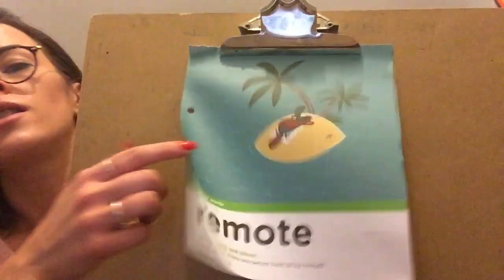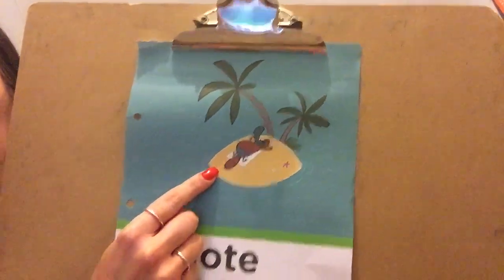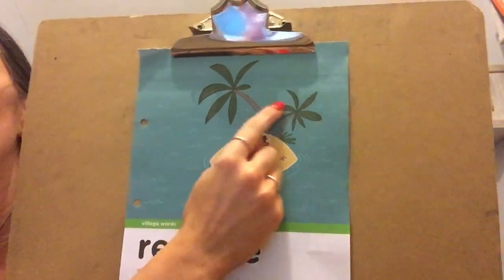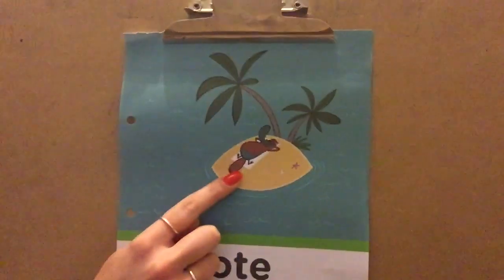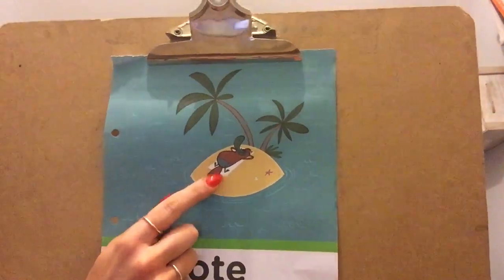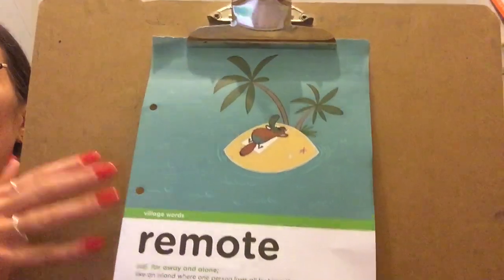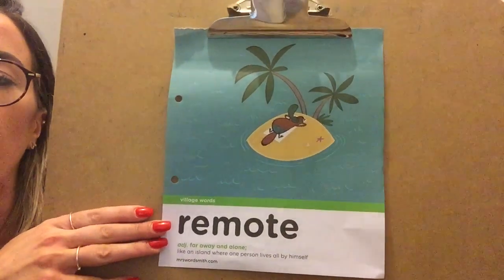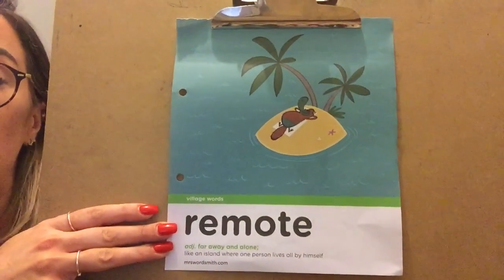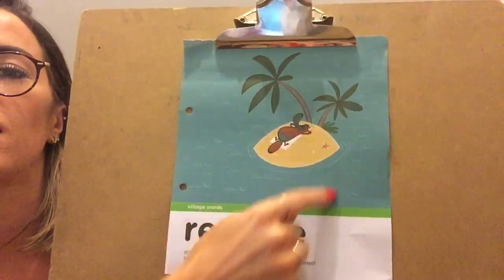But I really enjoyed being in a remote location. So you can see in the picture here that the character is on a desert island. There's nobody around him. He's the only person or platypus on the island. So he's all alone. And he looks like he's having a jolly nice time, actually, sunbathing there. So it doesn't mean because you are in a remote location that that place has to be hot or warm. Sometimes they are.